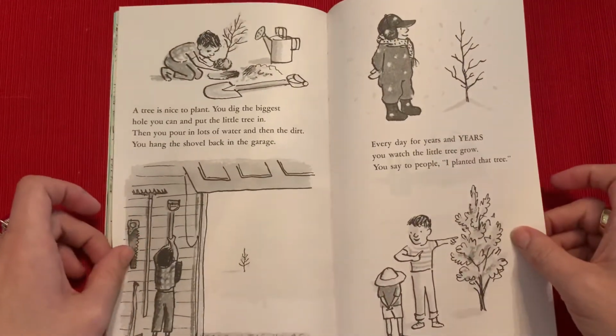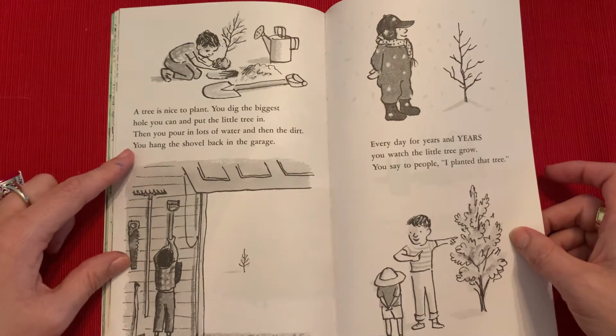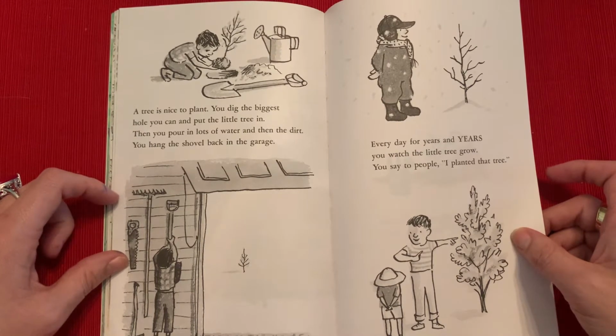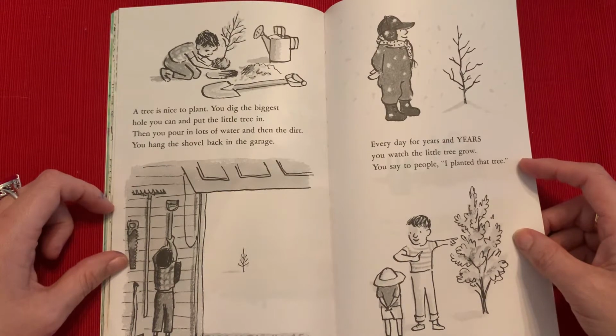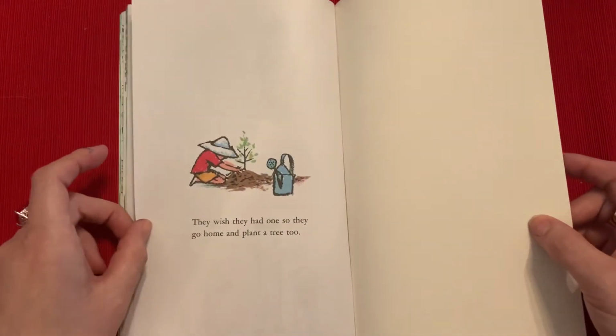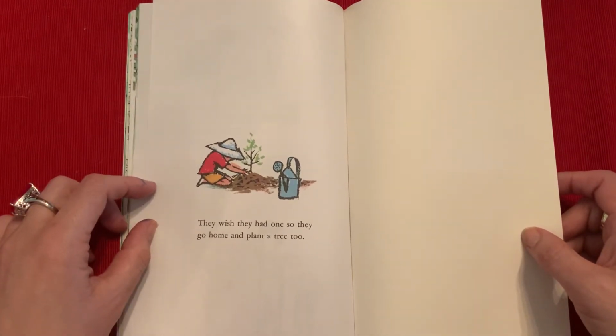A tree is nice to plant. You dig the biggest hole you can and put the little tree in. Then you pour in lots of water and then dirt. You hang the shovel in the garage. Every day for years and years, you watch the little tree grow. You say to people, I planted that tree. They wish they had one, so they go home and they plant a tree too.